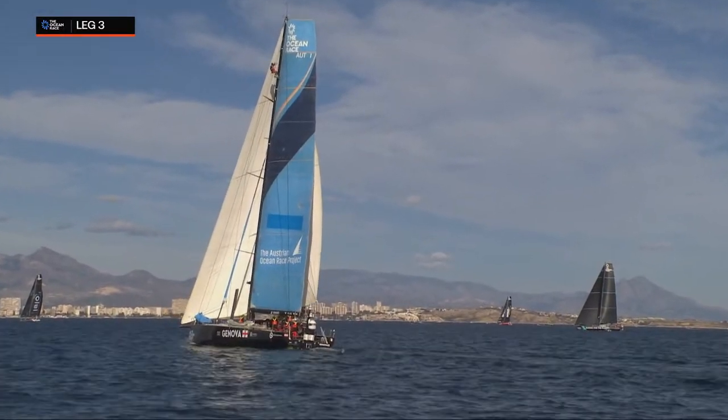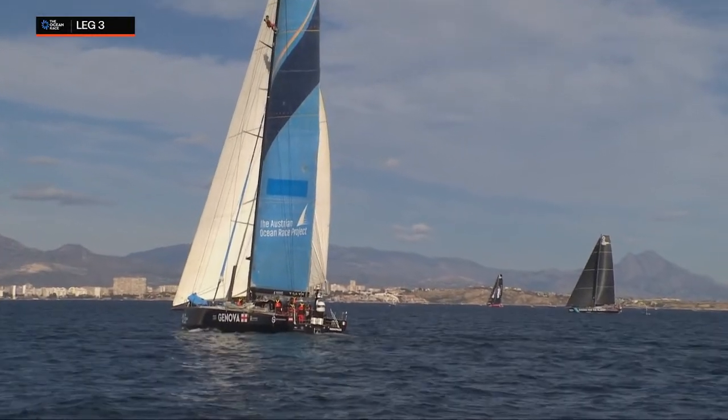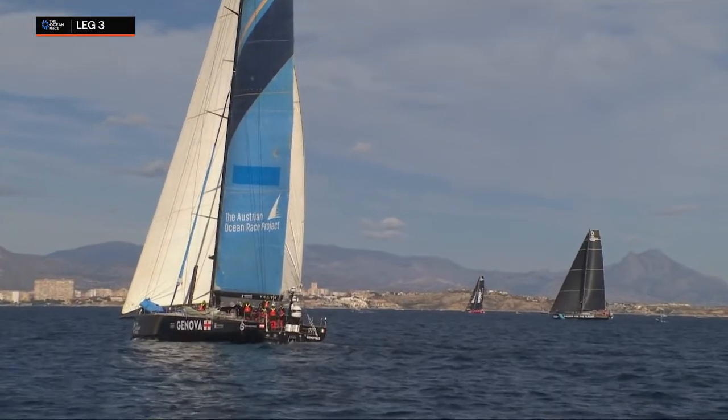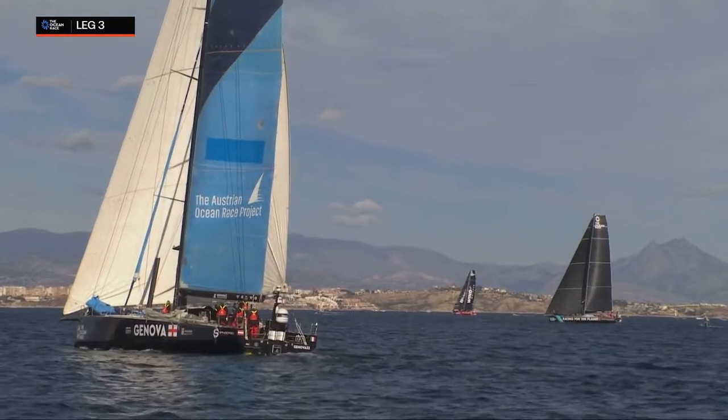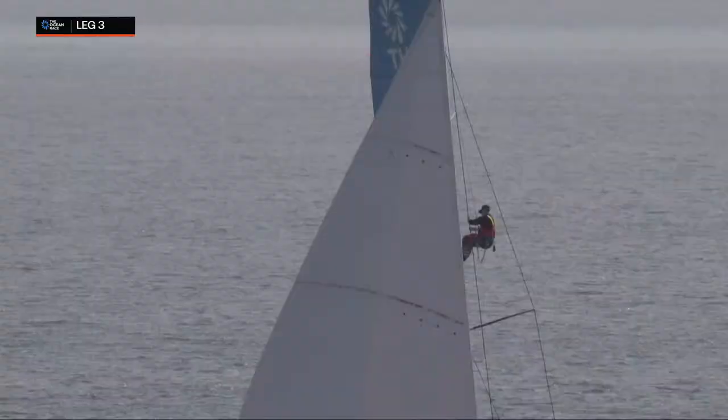And it could be that maybe they've tightened those batten tensions just a little bit too much, perhaps because of the weather forecast that's coming up. Or if they don't manage to pop it, they are going to be going slow for the next few boat lengths.